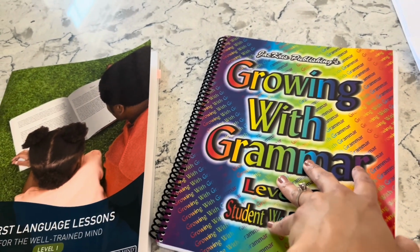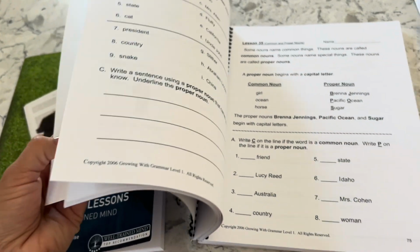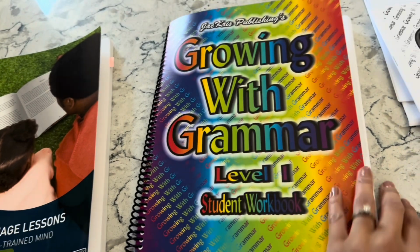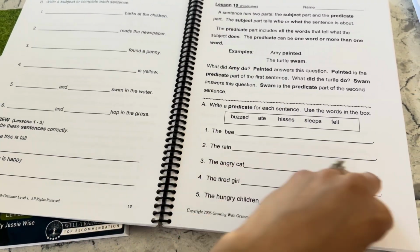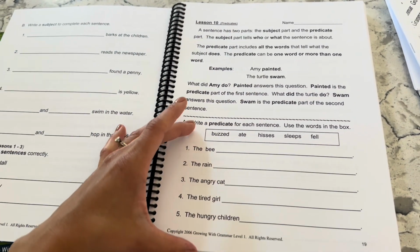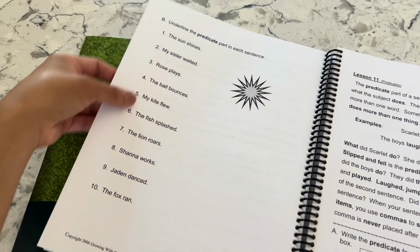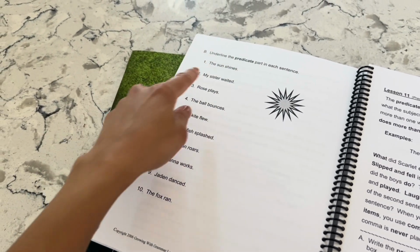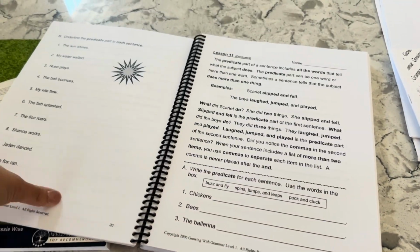This kind of reminds me of when I was in school. This is more traditional, I feel, but it's good just to get him to show what he knows. And it's very simple too. It's just one page pretty much for each lesson. Half of this is just the lesson part, and the other half is the worksheet. There might be something on the back side, but it's still really simple. Here he's just underlining predicates. So I hope this gives a good overview of both of these books.